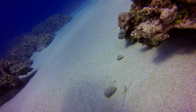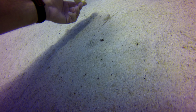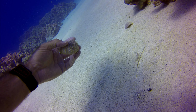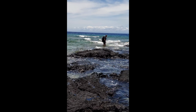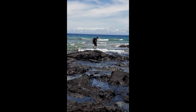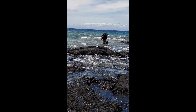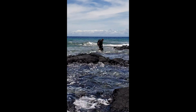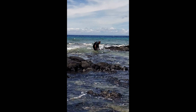Getting in the water was easy. Coming out of the water, that was rough. He followed the current to the north, boarding the reef. And the exit point of the beach was really rough on the north side. But I'm really glad he got to scuba dive in Hawaii. That was super awesome for him.